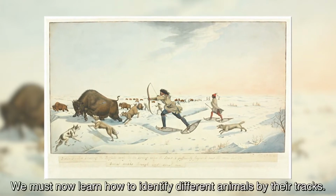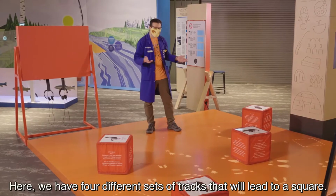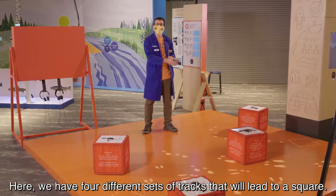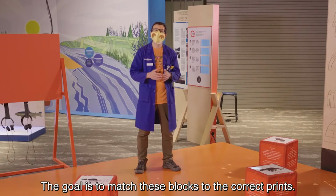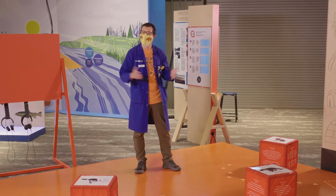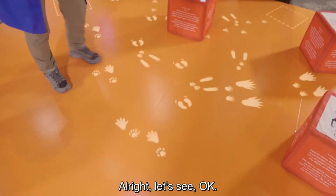Let's now learn how to identify different animals by their tracks. Here, we have 4 different sets of tracks that lead to a square. The goal is to match these blocks to the correct prints. Let's try it out. All right, let's see.